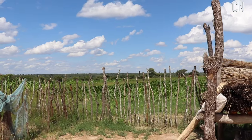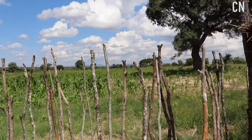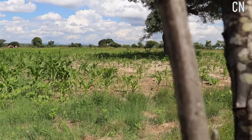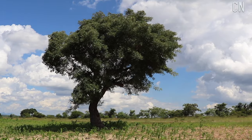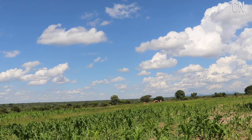So it might be windy, but these are our fields. These are our fields. How big and lush. I'm behind the kitchen, the other side where we have our fields, right behind me. Our fields are right there.